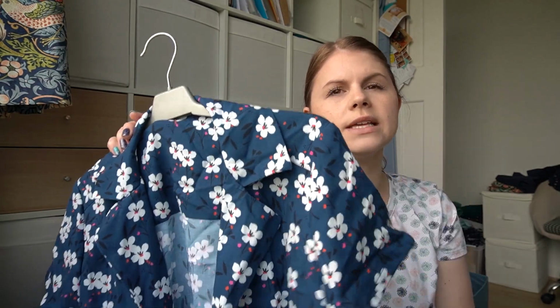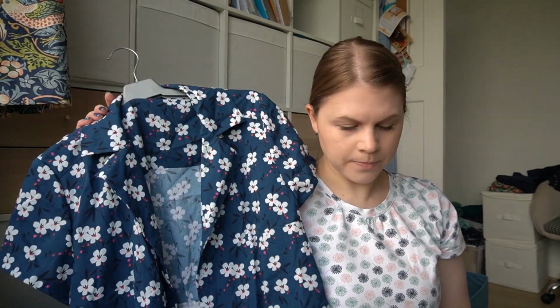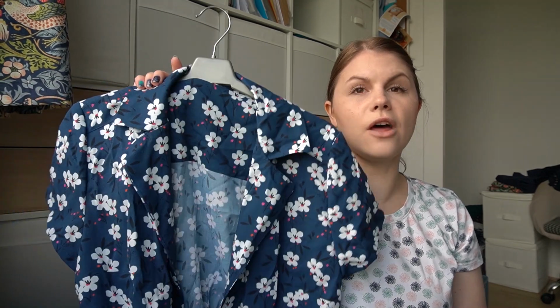Really lovely make. I think it looks nice, and I definitely plan to make a few more of these. I have cropped the length a little bit, but I will show you that in another video.